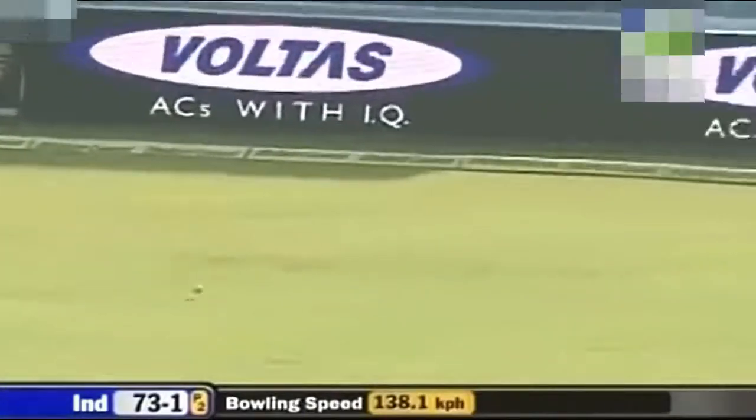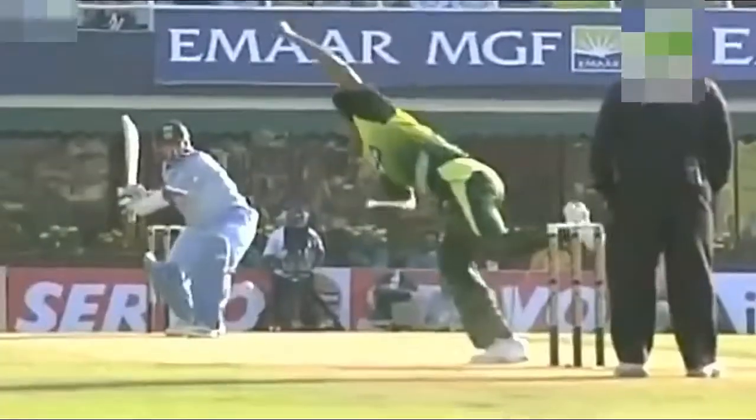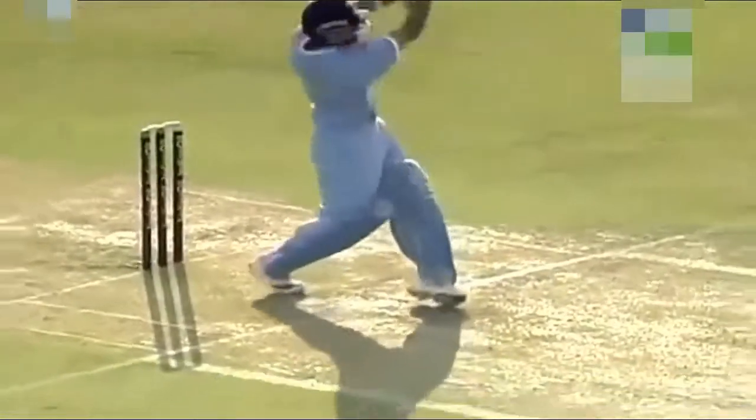Wonderful, he picked the length so quickly. He's got his eye in. And the margin for error here is getting smaller and smaller. Just back of a length. But since Sachin Tendulkar has played himself in, and he's picking up the length very early, he was into a good position in a flash. Another boundary for Sachin Tendulkar. He's looking dangerous.